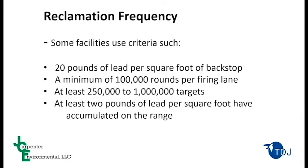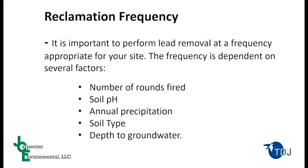This is a list of just some examples of reclamation frequency. It could be based on the square footage of backstop and the amount of lead, the number of rounds, the number of targets that are used, or you can just base it on how much lead is accumulating. In that last bullet there, it's 2 pounds of lead per square foot accumulated. Thus, that's the criteria you use for reclamation. Either way, it's something that you want to consider so that you are consistent with your reclamation.